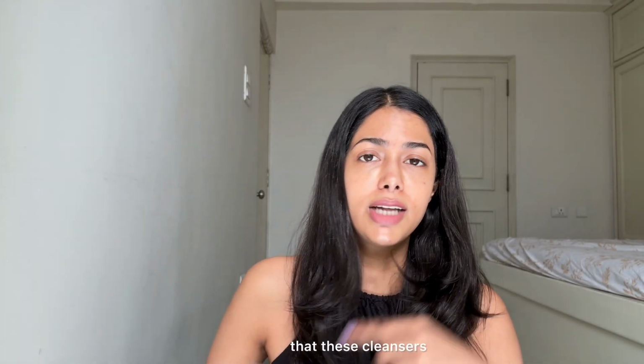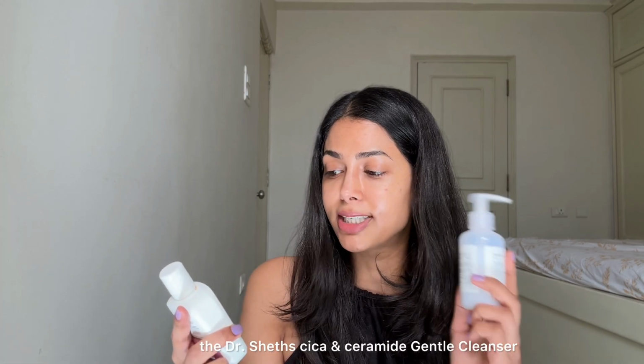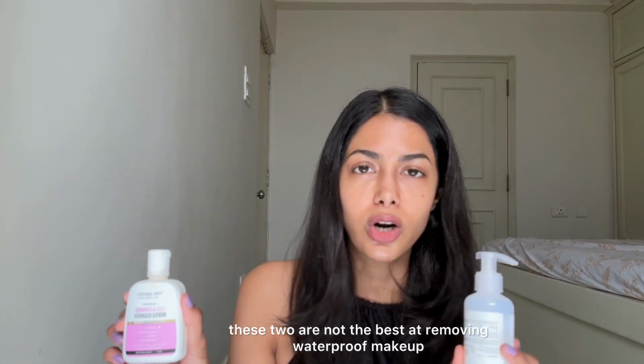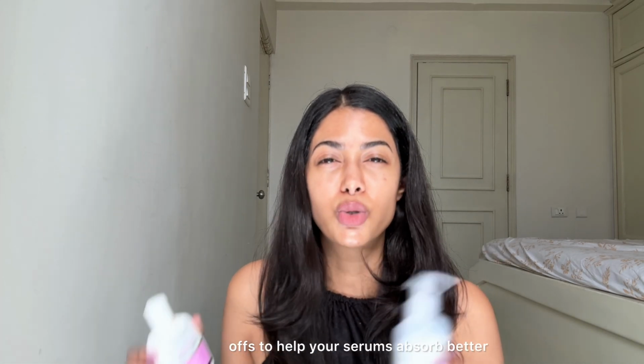However, please remember that these cleansers, this one and the next one, the Dr. Sheths Cica and Ceramide Gentle Cleanser, these two are not the best at removing waterproof makeup or waterproof sunscreen. These are the best for your morning wash-offs to help your serums absorb better, stuff like that.